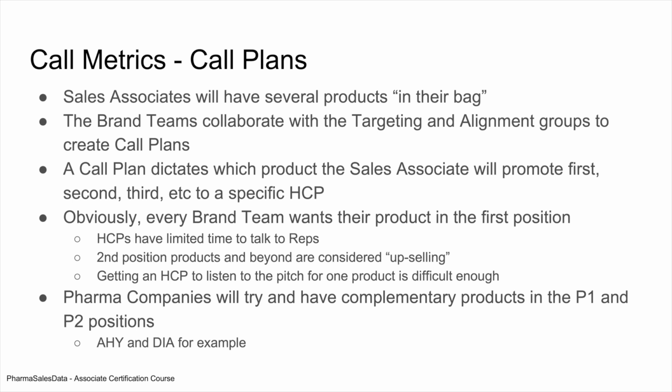And getting an HCP to listen to more than one product pitch is always tough. Pharma companies will try to have complementary products in the P1 and P2 positions, meaning you're going to want products that are compatible or complementary. So many people who have hypertension may also have diabetes, for example. So maybe your P1 product is an anti-hypertension drug and your P2 is a diabetes drug.